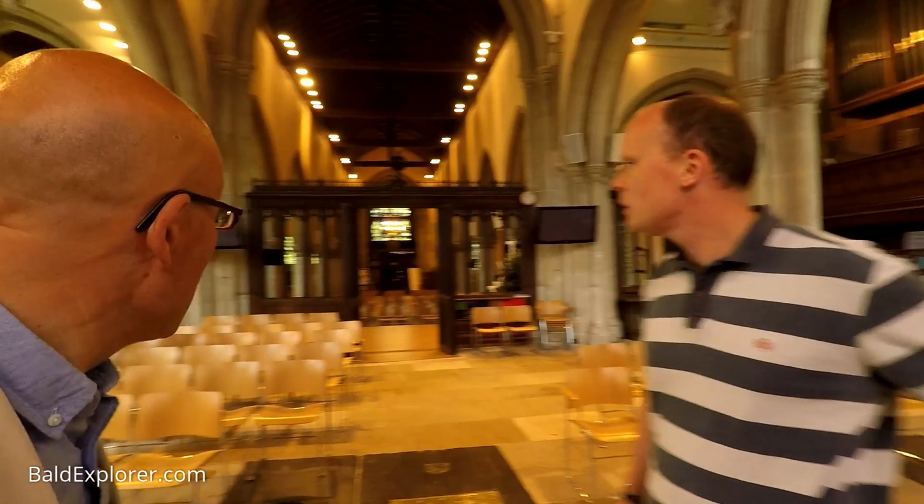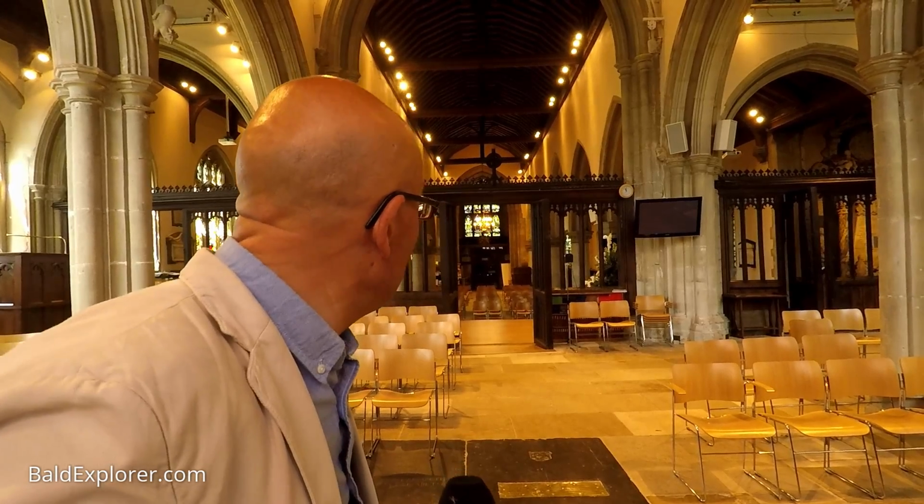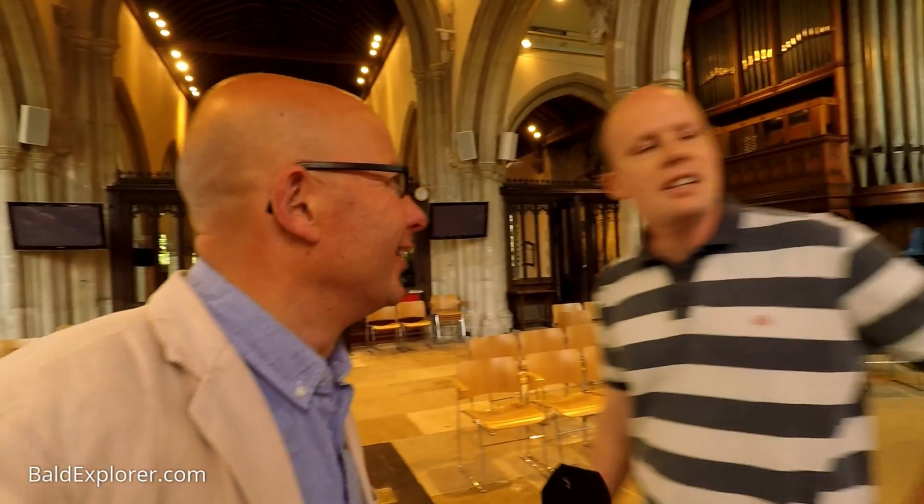But what strikes me is what a length the church is. If you're having a service here, you need binoculars down the other end, don't you? I think it is one of the largest parish churches in Surrey. Oh, right. Yeah, absolutely amazing. Lots of detail to see, but of course time eludes us.